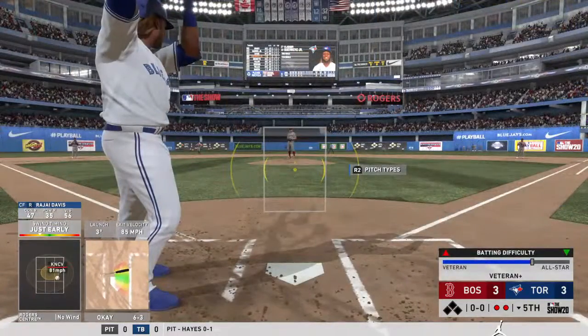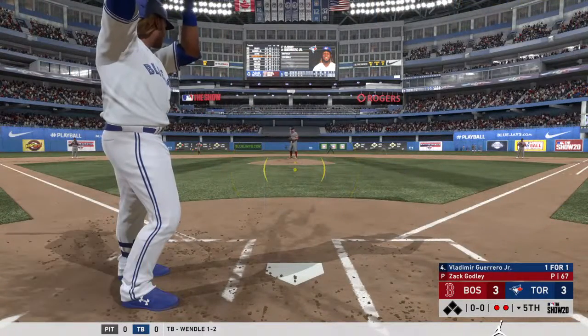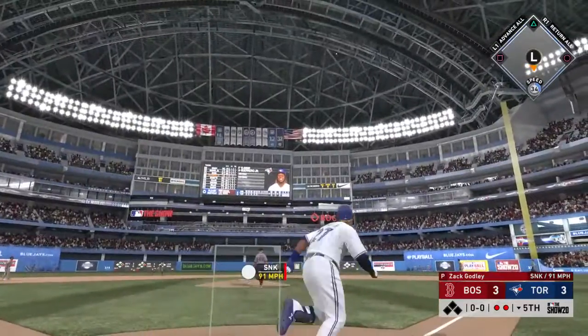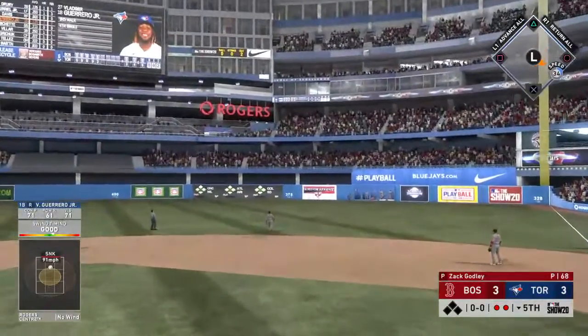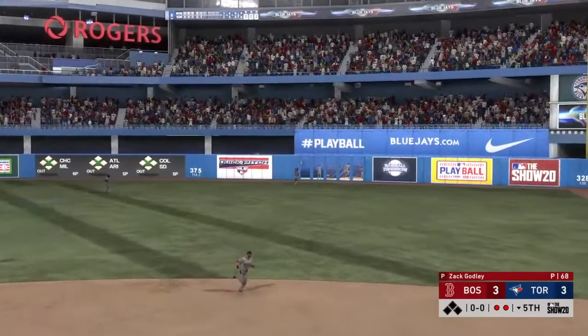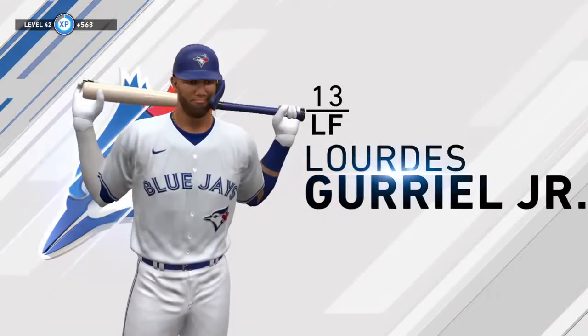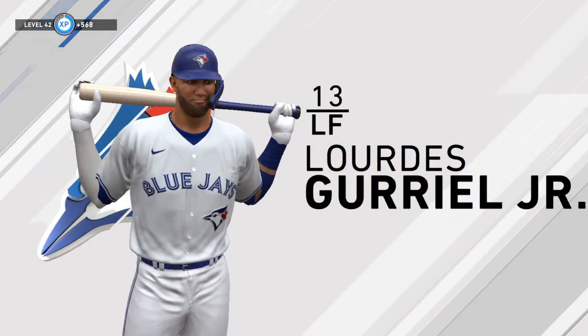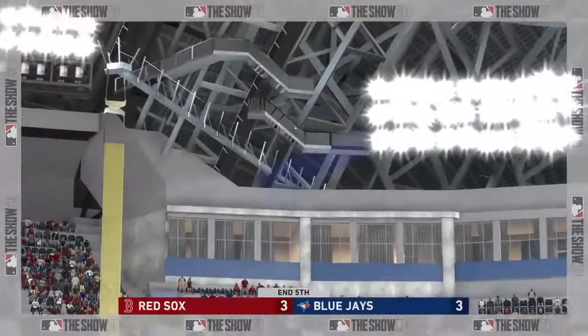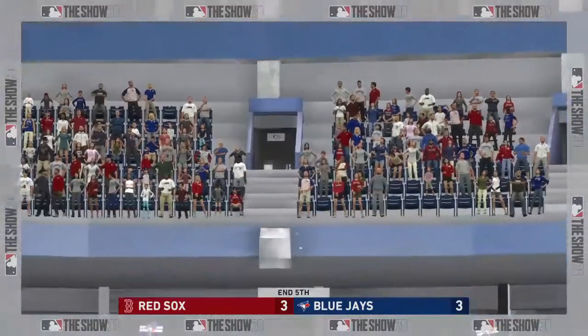So bases are empty here with 2 gone, and that brings up the big bat of Vladimir Guerrero Jr. Fly ball out to straightaway right field. Verdugo waits on it. And the inning is over. One more look at the big blow for the Blue Jays. A 3-run home run. 5 innings complete. We're tied now at 3 apiece.